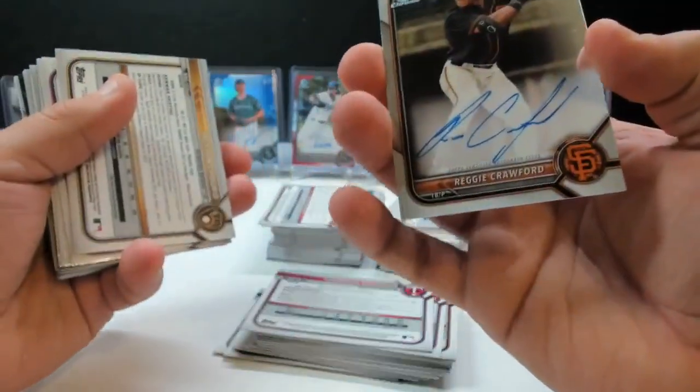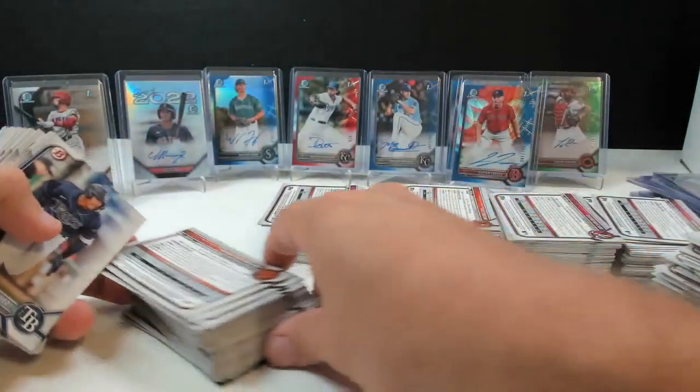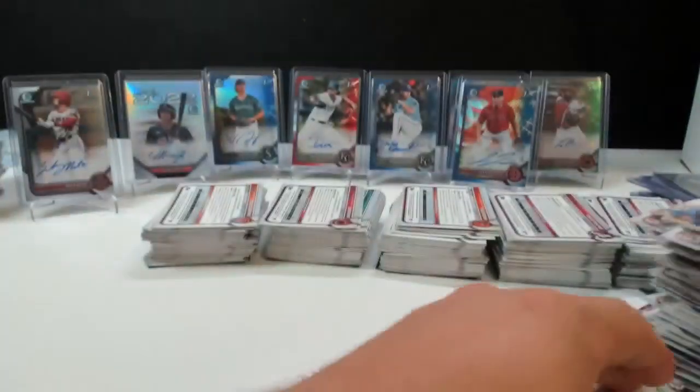What is this? Reggie Crawford auto. Could it be, Steve, that the last auto is Reggie Crawford? Are we entering a new era of mojo for Steve Hanschel?